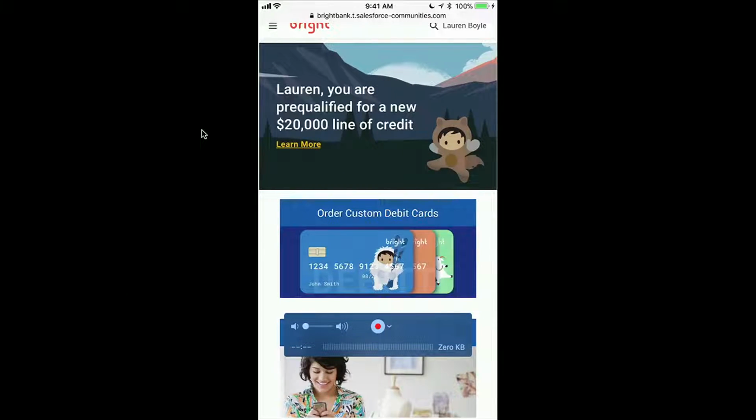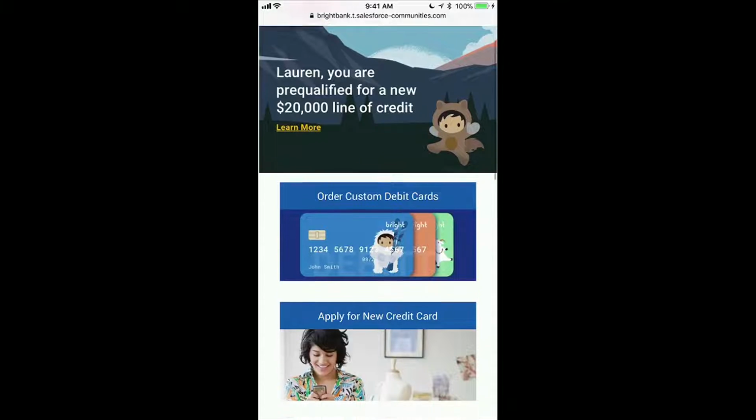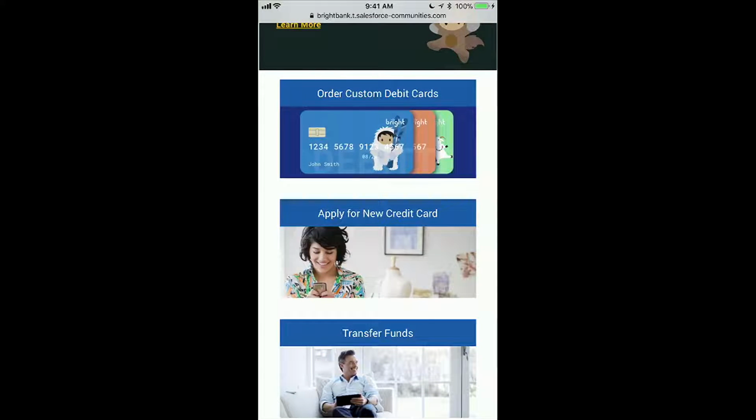And then this is Lauren on a Lightning community portal. So this is a customer-facing portal built using Lightning technology. You can build these using Community Builder. When Lauren logs into this, she sees a banner ad across the top saying that she's pre-qualified for a $20,000 line of credit. And these actions in the middle of the screen are all built out using Lightning Flow. So you create them using flows.